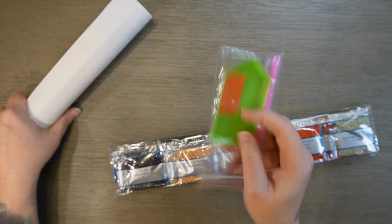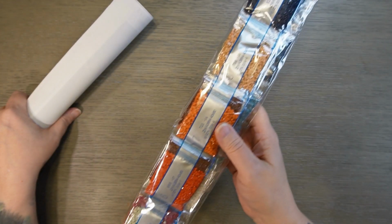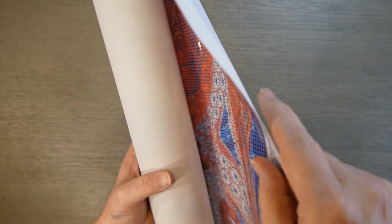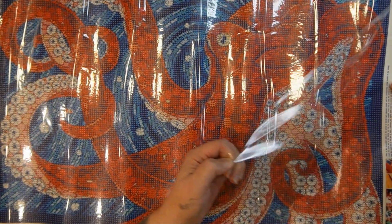So we have our standard toolkit here, but we have a longer plate of wax. These are round drills. And this one is, I think it's long. And there's 22 colors on this. I'm going to put it sideways for the moment so that I can straighten out the plastic. Oh, it is landscape rather than portrait.